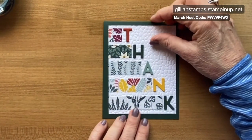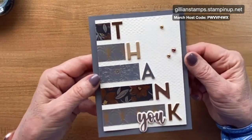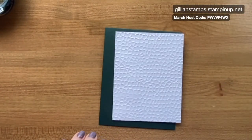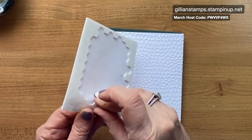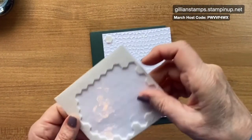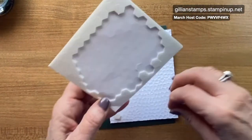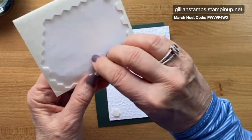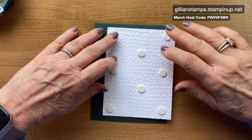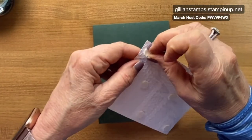So I think I will... let's see, this one I popped up. Yeah, I think I will. I'll pop this up on dimensionals. Let me grab some. You could pop up the individual strips too if you wanted, but I decided not to. I'm getting a bit carried away with dimensionals here, aren't I? Right, don't want any sagging in the middle.